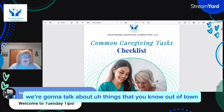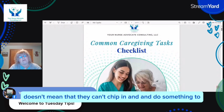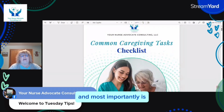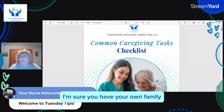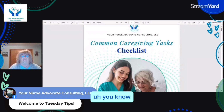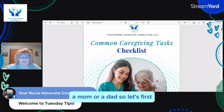And we're going to talk about things that out of town family members can do. Just because you have family members that are not local doesn't mean that they can't chip in and do something to help care for an aging loved one. We're going to talk about some of those things, and most importantly we want to take some of the burden off your shoulders. You've got to be able to have some free time. I'm sure you have your own family, maybe your own grandkids. There are other people vying for your time, as well as the time that you feel responsible for when caring for an aging loved one, a mom or a dad.